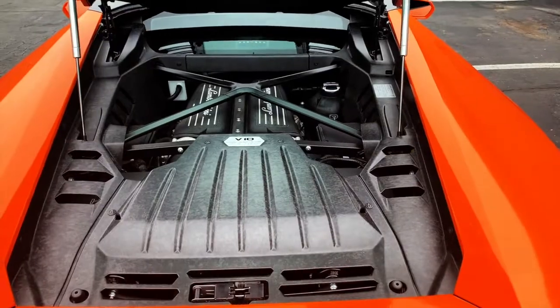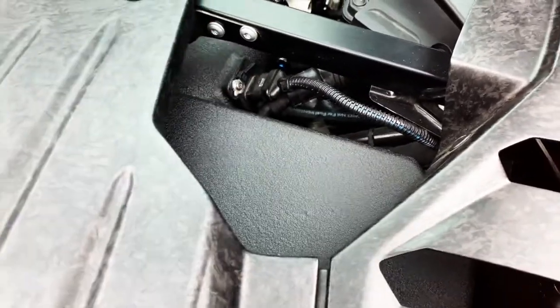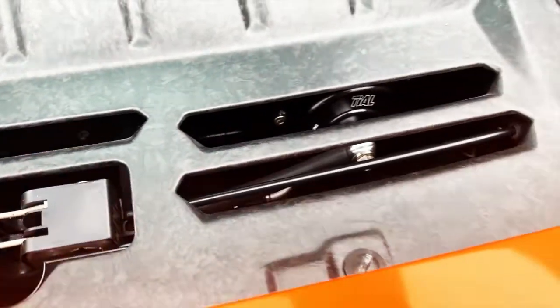Fortunately, the forged carbon covers cover all the goodness, but you kind of can see the airbox, intercooler here. Little throttle body action. You see some blow-off valves there. And then we'll go through here. Yeah, look at that. That's some turbos. And then there's the other one.